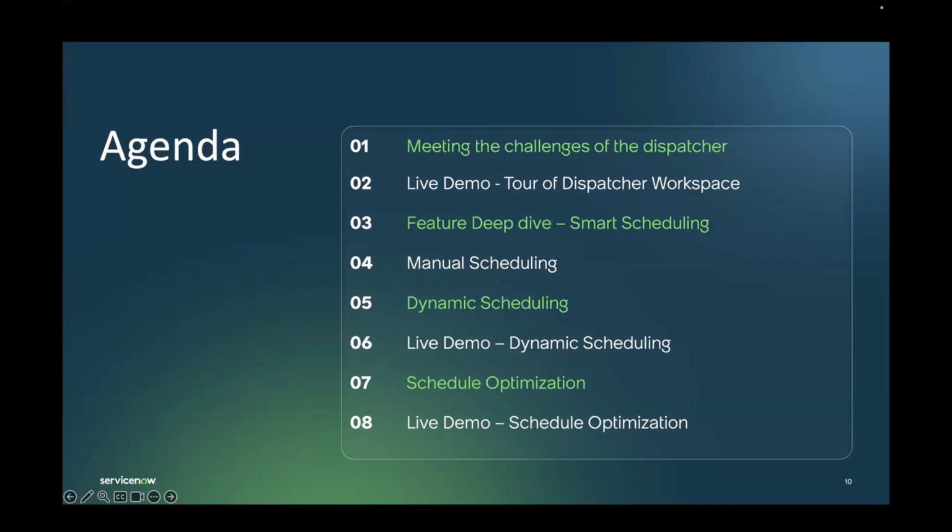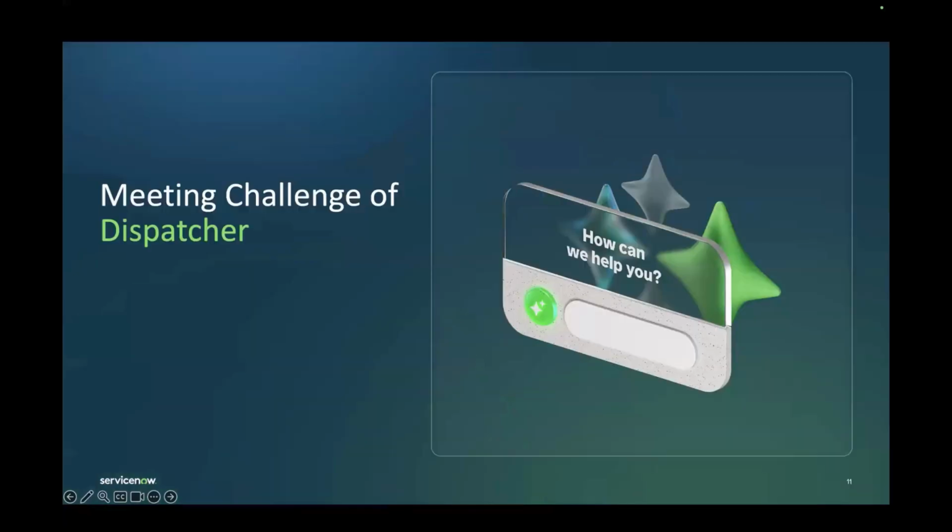So we want to show you smart scheduling, the different forms of scheduling: manual scheduling, dynamic scheduling, interactive scheduling, schedule optimization, and what more fun than giving you also a live demo of these different scheduling methods. So today is going to be an exciting one. I'm super excited. And then again, we have Kevin and Nikki, so exciting. All right, let's go into meeting the challenge of the dispatcher.